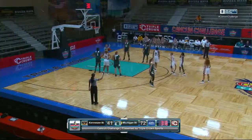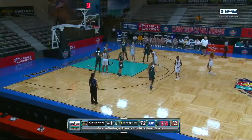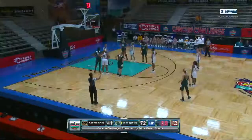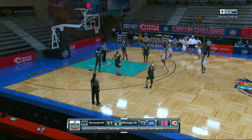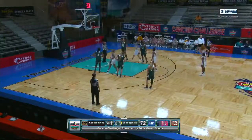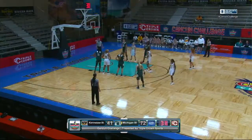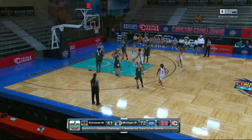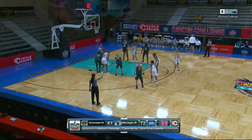Alexis Poole will head up to the line. A foul on Tori Osmond? No. Well, they called on Claire. The official had put up three, but there's nobody with the number three on the roster. It is on Claire Hendrickson, her first. Poole's first free throw is good. 18 points for Alexis Poole against the Spartans.